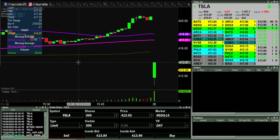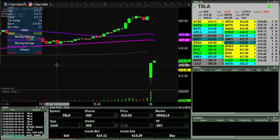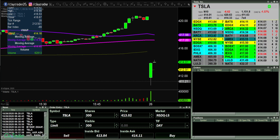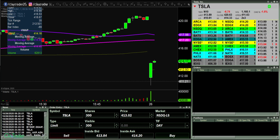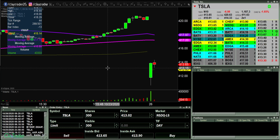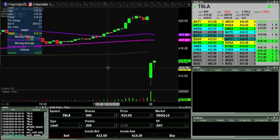Yeah, I'm liking Tesla here. I like to see how it gapped down, now a bit of a bounce here. So 414, I'd like to see it get up there a little bit more. Well, not necessarily the best setup right now. If it can move back up and give me some more green, that would be great.